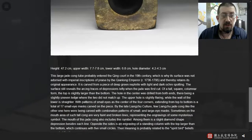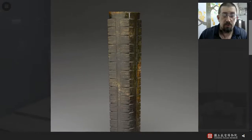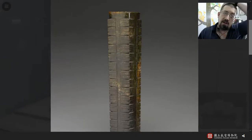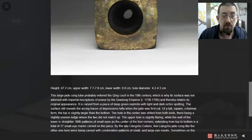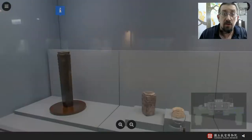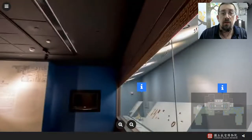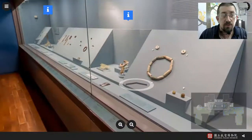It's a kind of long rectangular prism that's been carved of jade, with these very interesting notch marks that go all the way down through the jade cong stone. That was found from the Liangzhu culture here. And we have other pieces as well here. There are many other pieces that we can see, more jade cong stones as well.